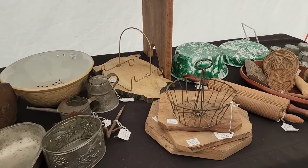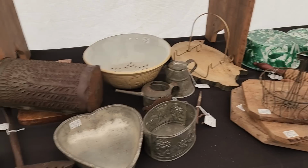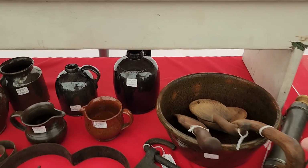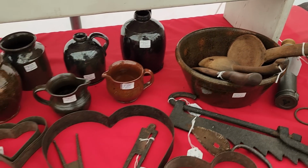Some pretty tinware and hinges, and love the early scoops.